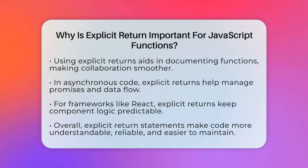So, in simple words, always using explicit return statements makes your code clearer, safer, and easier to update. It's like giving your functions a clear instruction on what they should give back, which keeps your entire codebase running smoothly.